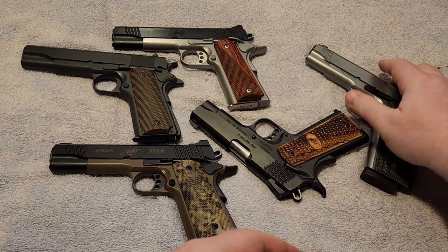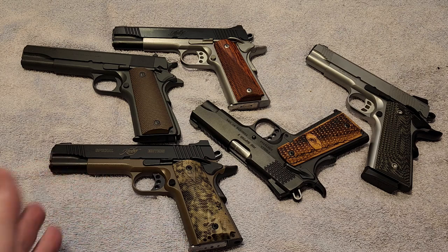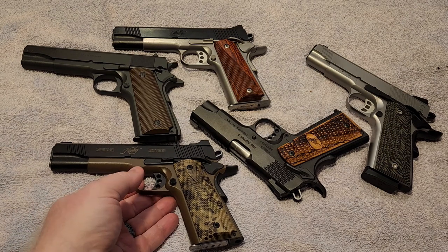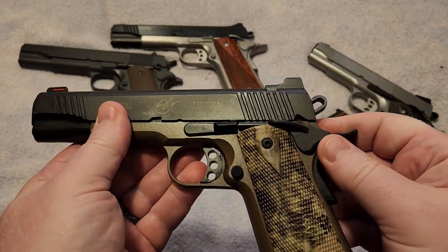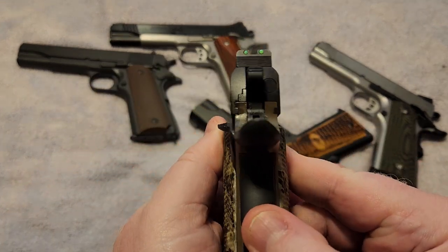Kimber is a manufacturer that is known for making high-end 1911s in some cases. Now, I know there's folks out there that say, oh, Kimber is not a high-end manufacturer. Well, not every one of us has the extra money to go spend $3,000 and $4,000 on a single pistol, okay? You know, and Kimber's, I am a fan of Kimber. I really like Kimber 1911s. I am a big fan of them.